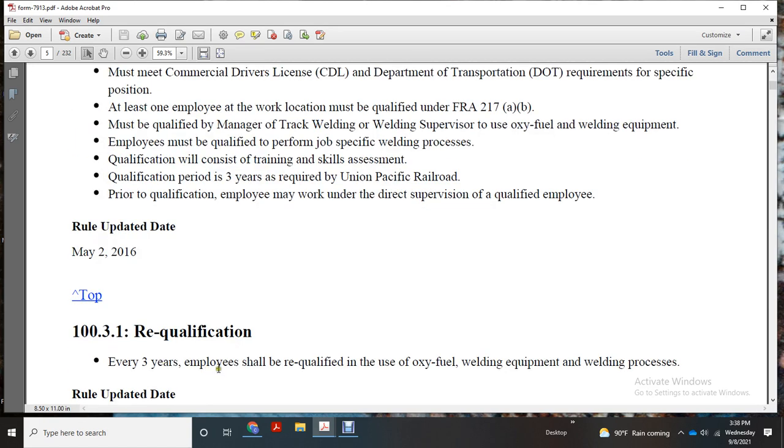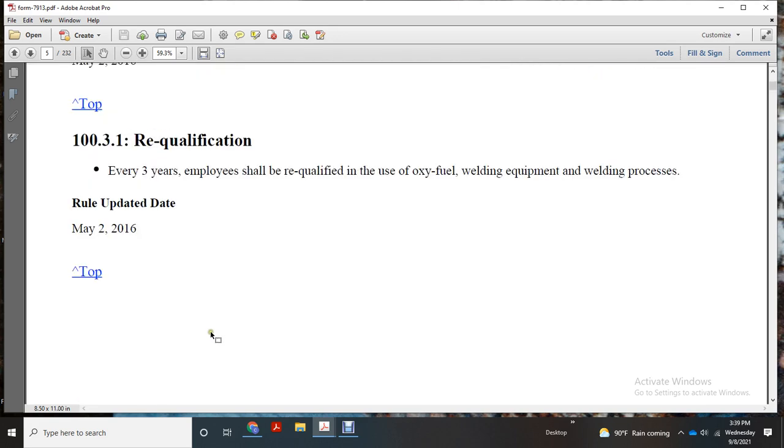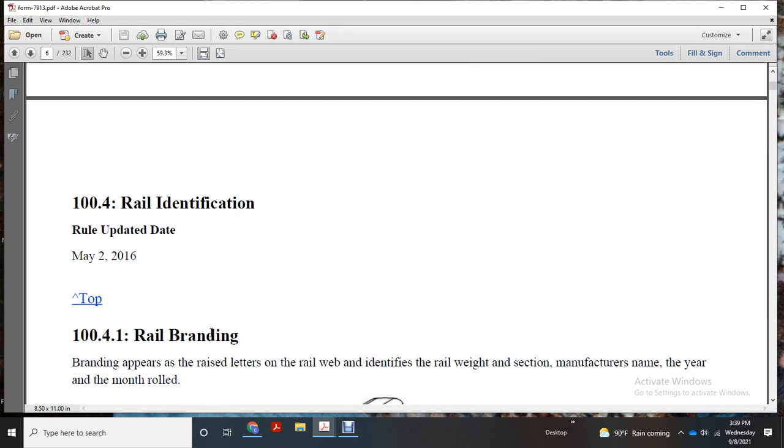103.1 requalification every 3 years. Employees should be requalified using oxy-fuel welding equipment weld processes. 104 rail identification, rail branding. Branding appear with the rails led with the rail web and identified with the rail weight with the section manufacturer's name and the year of the month rolled.